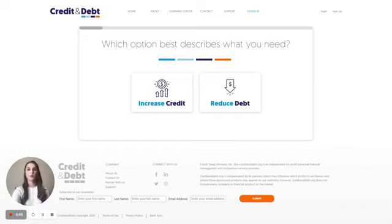So it's a quick process, and first we just ask you a couple of questions that will help the tools to be customized to your exact finances. So the first question, of course, is are you looking to increase your credit or reduce your debt? Now, obviously, there are other financial goals that are kind of wrapped up in these two major things, right?